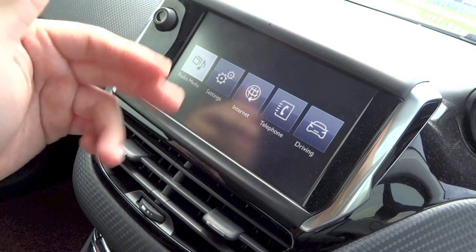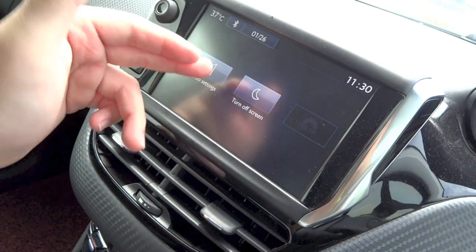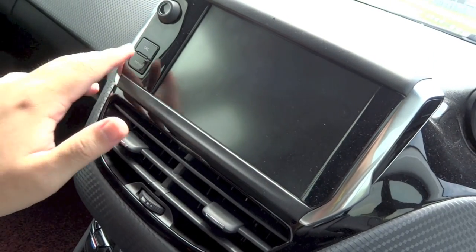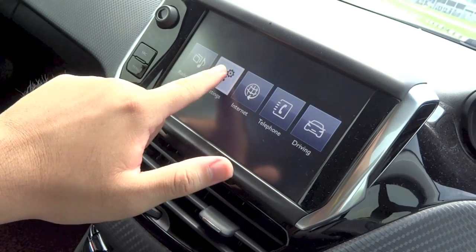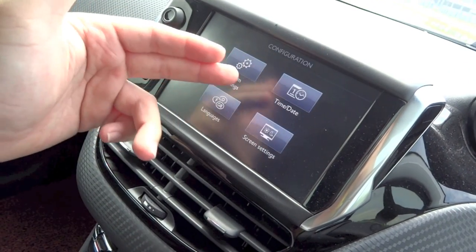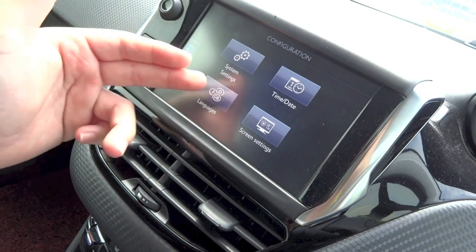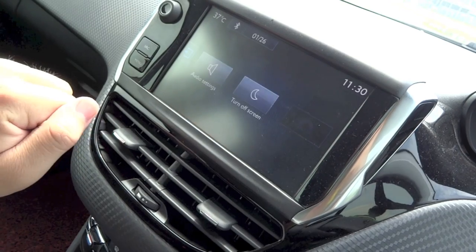Under radio media, we basically go back to your radio media menu. Under settings, you do have your audio settings. You can turn off the display. Hit that button and you can bring up your configuration menu with your system settings, time and date, screen settings, and your language.